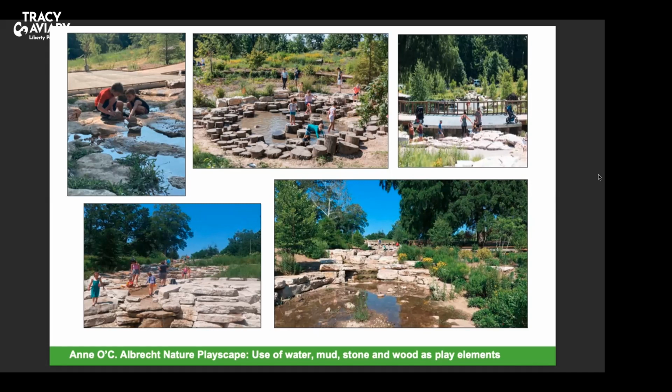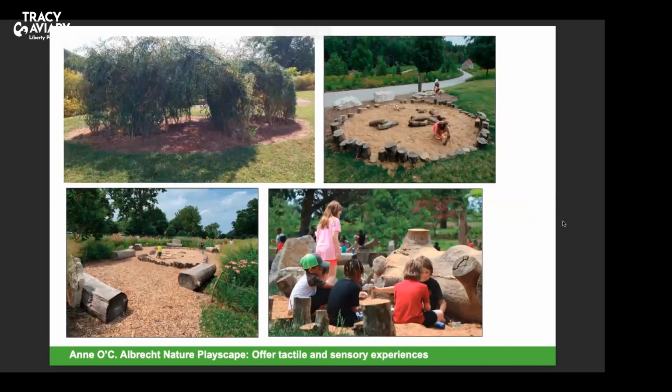A little bit more on sensory. The next slide shows some of the other elements. And you'll notice in the upper left-hand corner, it's our willow tunnel. We did struggle with this the first 2 years. They were saplings. We actually received them from a grower in Vermont. And we put them in, and the kids just automatically destroyed it. And so we learned we didn't give the willow saplings enough time to get established.